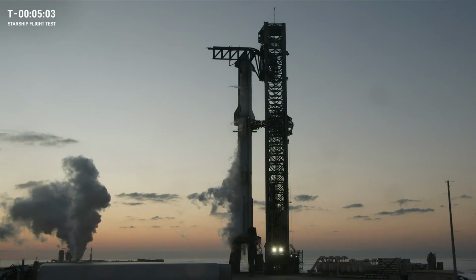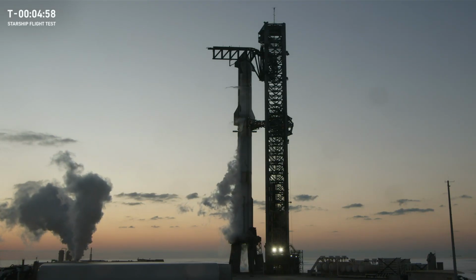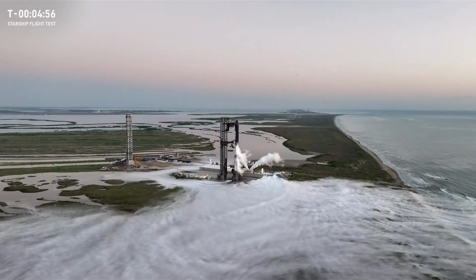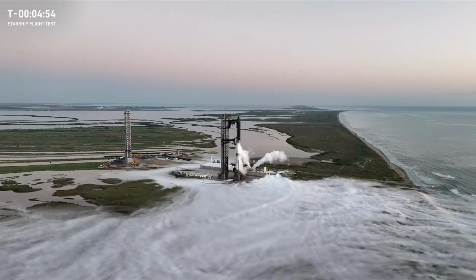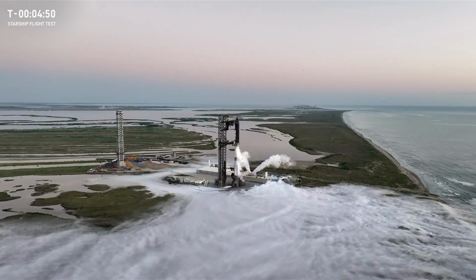There is a chance that we'll hold or extend into the end of our window, so don't be surprised if that ends up happening. But if those boats do get out of the way, we are just about 5 minutes away from launch. So I'll check back in just a moment, but back over to you, Kate and Jesse.